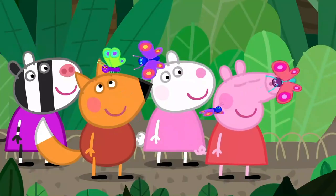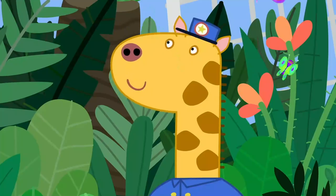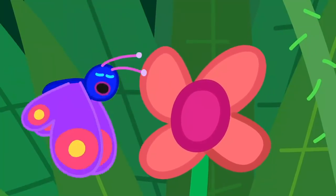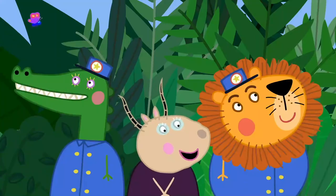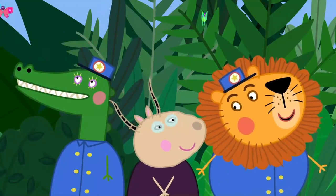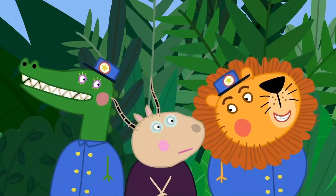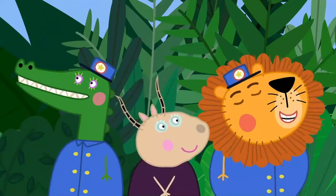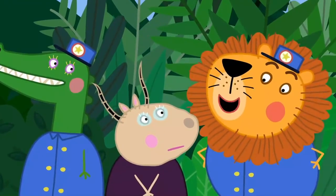Is it the butterflies' feeding time? Yes, and the butterflies get all the food they need from these flowers. It is amazing they can live on just the food from flowers. I wish I could get by just eating flowers. Yes. All this talk of eating has made me quite hungry. Me too. Well, it's our feeding time now.